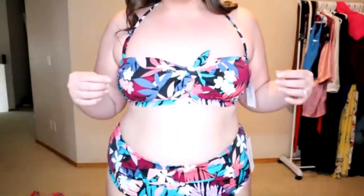All right, so now I wanna talk about the top. This is a great bandeau top. I'm not a big fan of the clasp back here. I put it on just as it is. I didn't do up the clasp, but I think that it would be very, very hard to do up the clasp behind your back. You'd have to have it in the front, do it up, and then turn it around, which is not a huge issue. It's annoying.